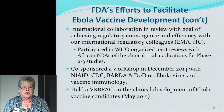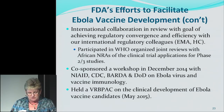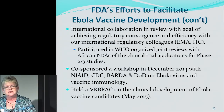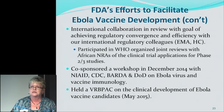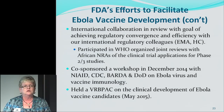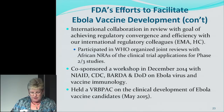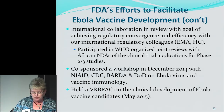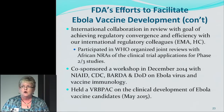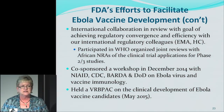There was also a huge international effort, collaboration going on to review Ebola files with our international regulatory counterparts. So that would be the European Medicines Agency and Health Canada. Those are two of the big ones, plus numerous other smaller regulatory agencies, with a goal of achieving regulatory convergence with regards to Ebola products, medical countermeasures moving forward. The international regulatory agencies also participated in WHO-organized joint reviews with African regulators of phase 2 and phase 3 clinical trial protocols that were going to be conducted in various African countries.